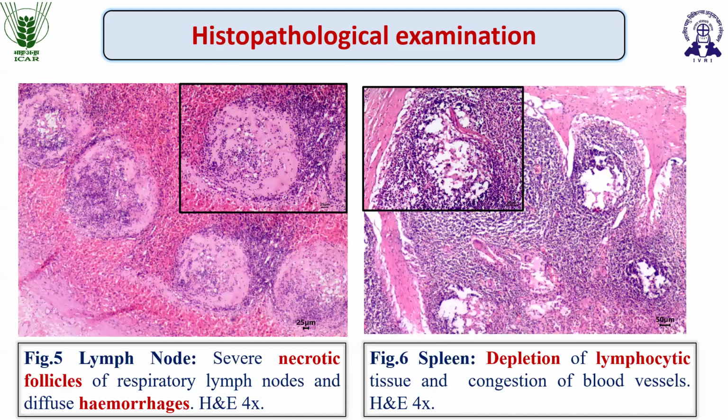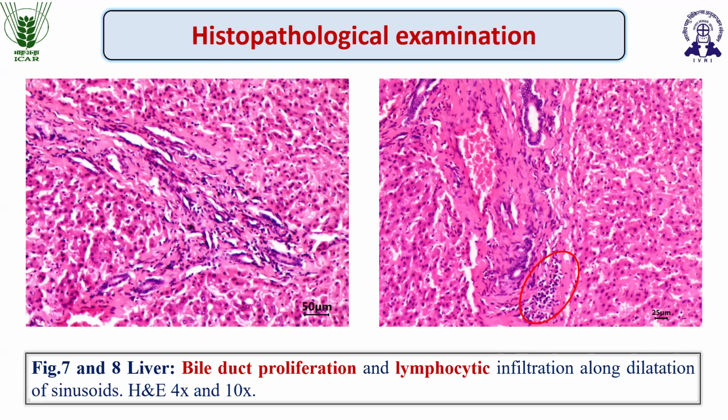On histopathological examination of the respiratory lymph node, severe necrotic follicles as well as diffuse cortical and subcortical hemorrhages were found. In the spleen, severe depletion of lymphocytic tissue was found, and blood vessels were greatly engorged and congested.